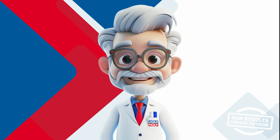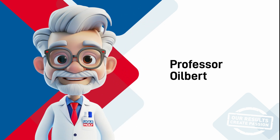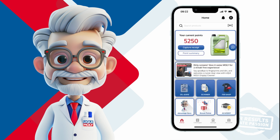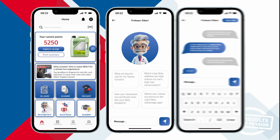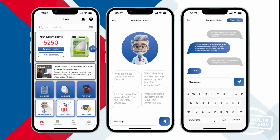One of the new features that is in development is going to be quite exciting. Once that is available, you will be notified first. It is our Professor Wilbert. Professor Wilbert is going to give you the opportunity to go onto the app and ask any question. You'll be able to find out what is the right oil to use, what is the best additive to use for my specific issue.